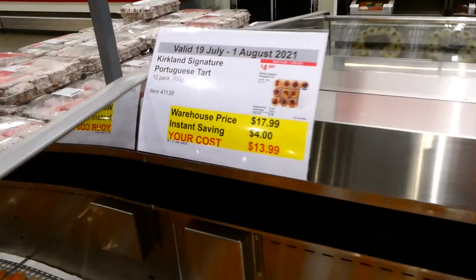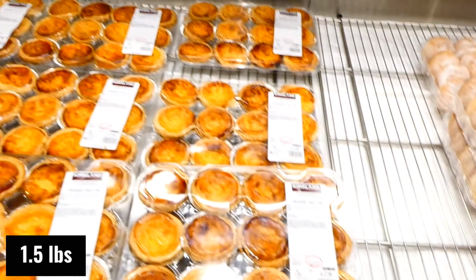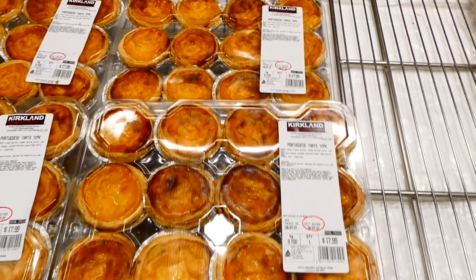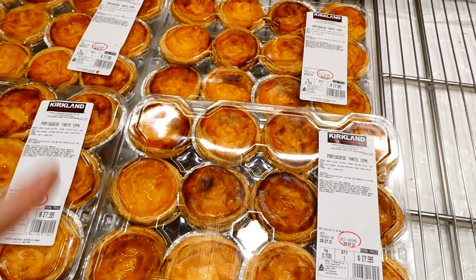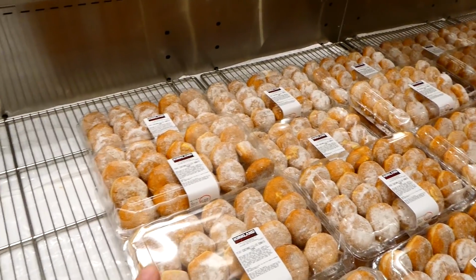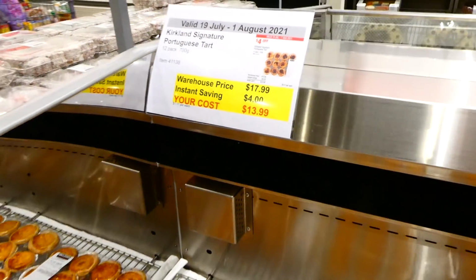There is a deal on the Kirkland Signature Portuguese tarts right now. These have a butter pastry on the bottom with the custard filling on the inside that's been baked. It's an egg custard. It's a 12 pack of these ones, and I know they sell them sometimes in the malls around Christmas time, and they sell out really fast, so people really like these. And sorry, the donuts were $15, and these ones are down right now to $14, but they're regularly $18.